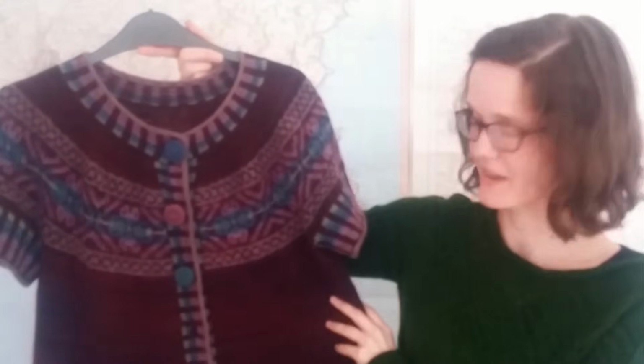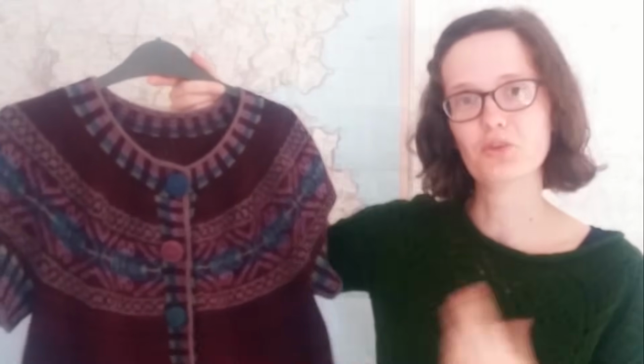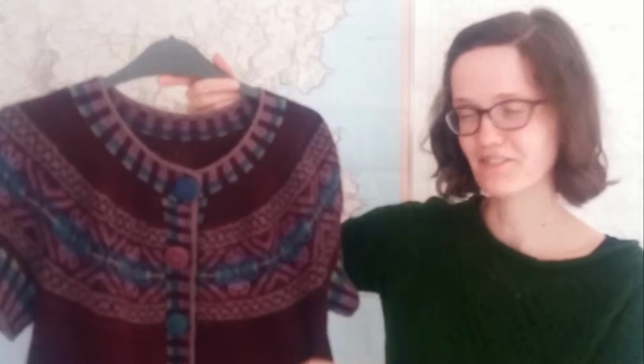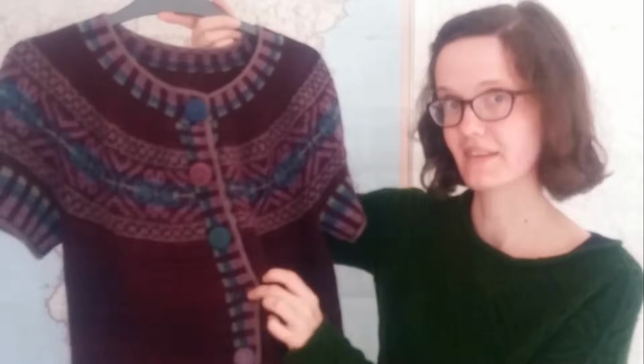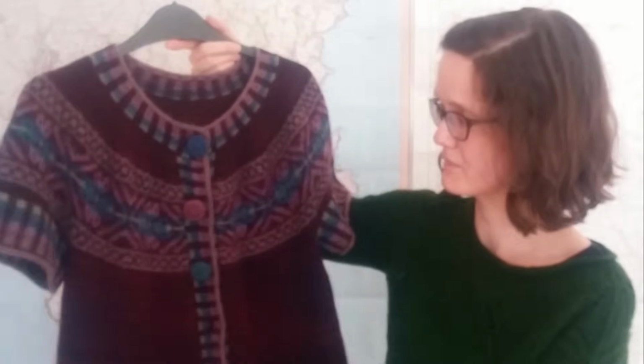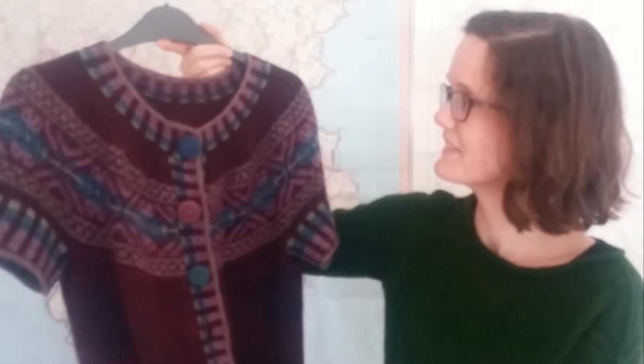This is the first time that I've done a steek, and it was not nearly as scary as I thought it was going to be. I felt really supported by Kate's writing and the detail of the pattern. You might notice there's a button missing. I lost a button recently, so I need to make another one of those. That's another really beautiful part of the pattern, that it tells you how to make these gorgeous buttons.